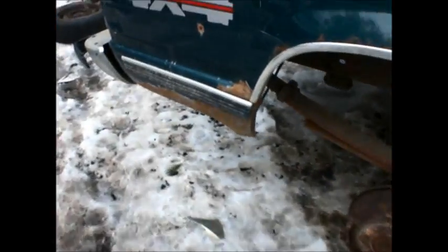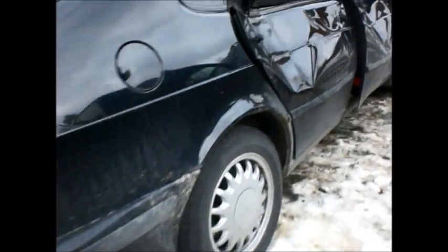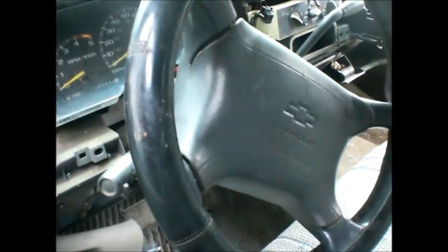What a rust bucket. I've seen worse. 150,000 miles, half ton, 4x4, plain Jane. Rusted 1 7/8 tow ball. Who uses that? Saw. Crunch. 162,000. 300,000 kilometers.